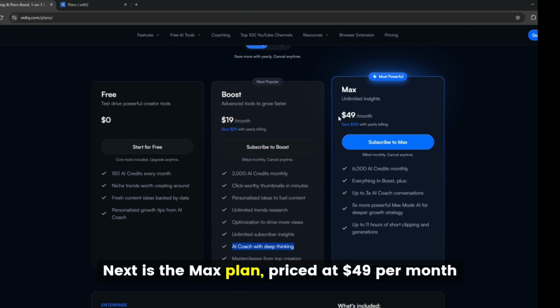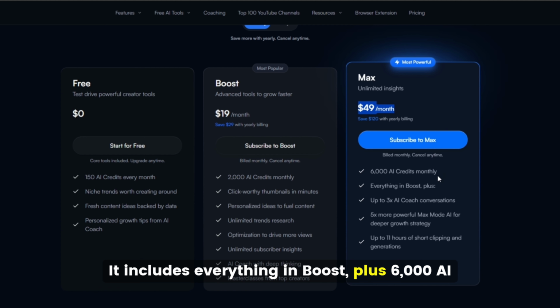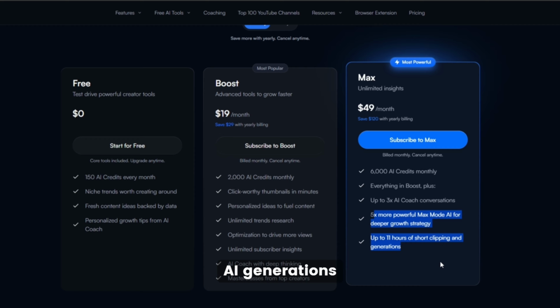Next is the Max plan, priced at $49 per month. It includes everything in Boost, plus 6,000 AI credits, more AI coach conversations, powerful Max Mode AI, and up to 11 hours of short clipping and AI generations.